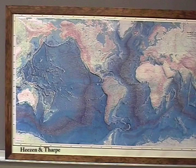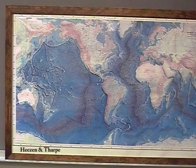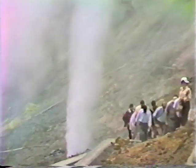Let us go to such a place, Hakone Volcano and Odawara, inside of the crater at the top of the mountain. We can join an international field trip that went there in 1980, and many people interested in the development of geothermal energy that the Japanese were attempting here. Wind is carrying the sound better this way also.